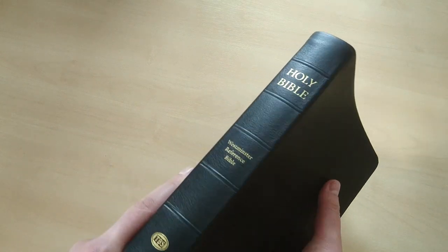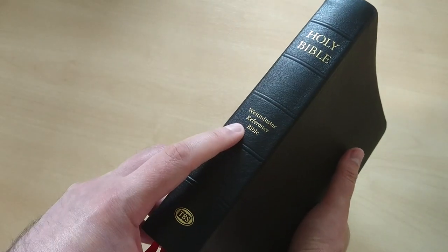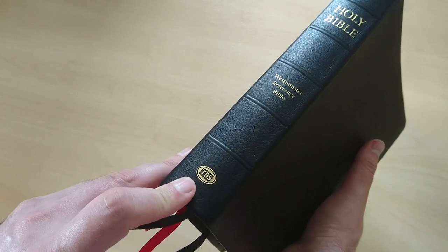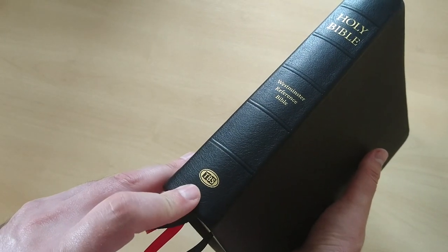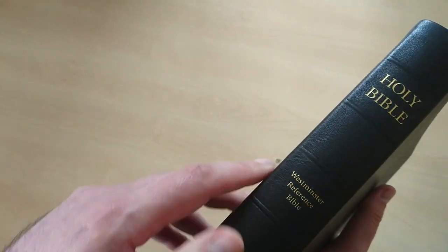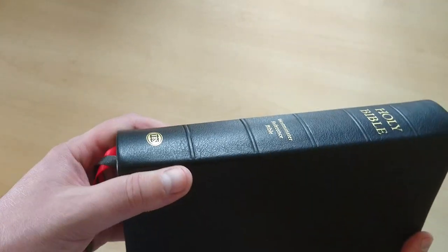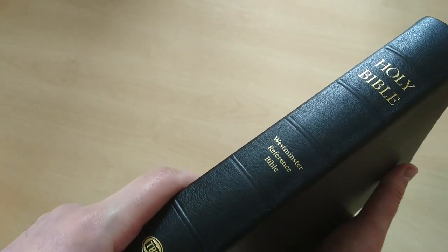As you can see, the spine comes with Holy Bible in gold, Westminster Reference Bible, and the TBS logo right here at the bottom. Very simple spine, I love it, very classy. It comes with one, two, three, four, and five slightly raised hubs. As you can see, they're a bit raised up above the actual spine, very neat, and they're tooled as well.